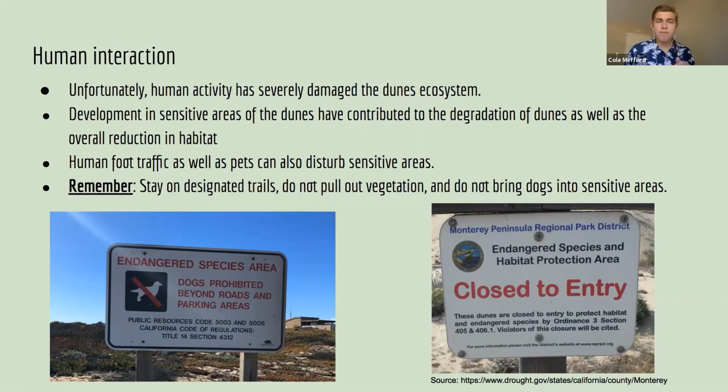So yeah, final takeaways: if we can stay on those trails, that'll really help. Avoid pulling out vegetation, even if we're thinking, oh, this one may be a weed, this one may be native. If you don't really know, it's best to not pull anything out, because you could be pulling out a native plant. So leave the vegetation as is, and keep the dogs in the dog park, or keep them on leash.